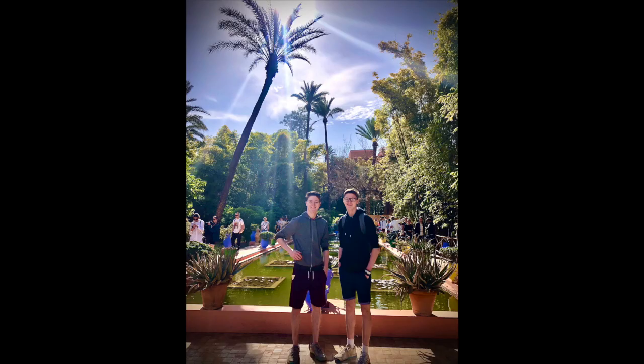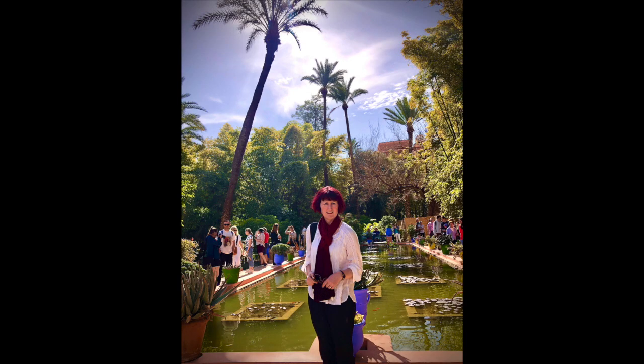So saying that backlighting is not always great, but there are ways of using the sun. And actually, when I started going through my photos, I realised I use backlight to quite good effect often. So again, we're in these beautiful gardens in Morocco, and the sun was up behind us.